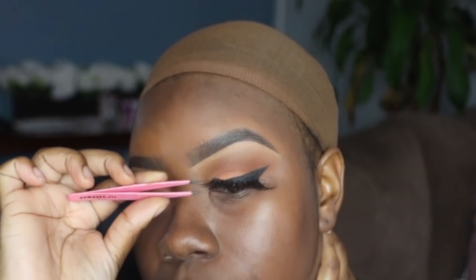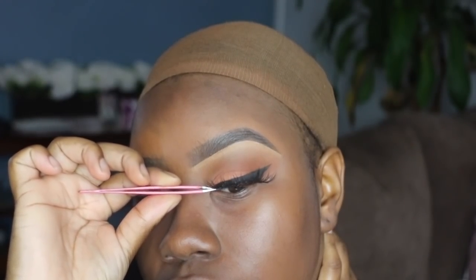You just want to get some tweezers. You don't have to use tweezers, but I like to use them. It's like another new thing that I've been doing lately. I've been using my tweezers. I think because I was wearing nails at the time. And I like that it gives me an extra little cat eye flick because of how the eyelash comes out. Now I'm gonna go ahead and prime my skin.